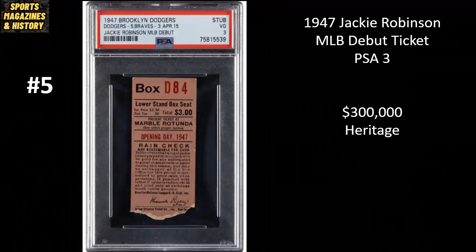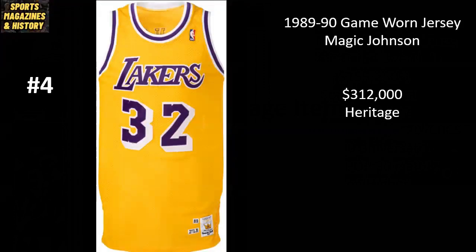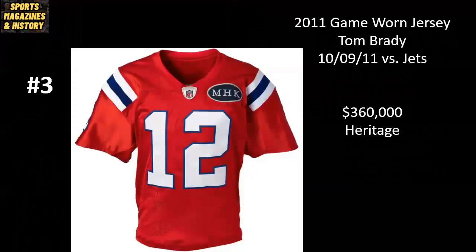We've got a 1947 Jackie Robinson MLB debut game ticket graded by PSA at a 3, and it sold for $300,000 on Heritage. Number 4, game-worn jersey by Magic Johnson during the 1989-1990 season. This one went for $312,000 on Heritage.